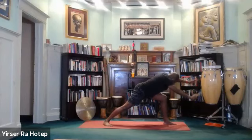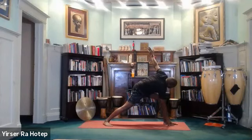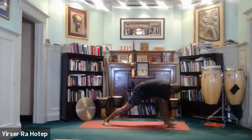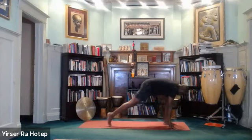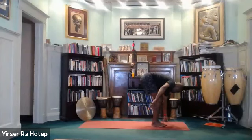Breathe in. Exhale, right hand down. Left arm up. Look up at your left hand. Twist your spine. And lower your left hand down. Come up onto your right foot. Step forward. Bring both your feet together.